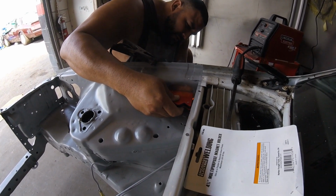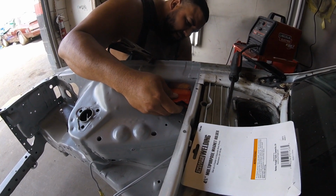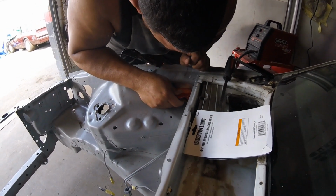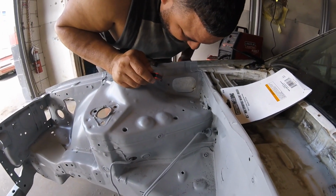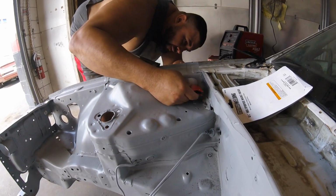You see it lighting up over there? A little bit. Beautiful. Beautiful people. Take the magnet off, take a look at it, push it up a little bit more. Oh, got the tack rag right there.